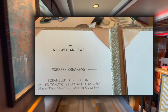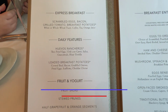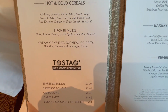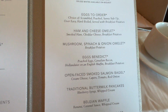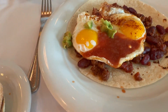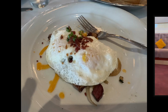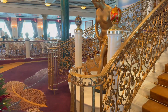Definitely need a coffee. So back into the Tsar's Palace. This was a slightly different menu, I think menu number 3. It had huevos rancheros and loaded potatoes on. So plenty of choice and all the usuals. Nice cup of coffee, can't beat that. I went with the huevos rancheros. It was very, very good indeed. Loaded potatoes, slightly different, with some hash.